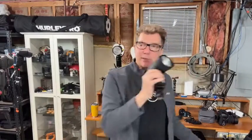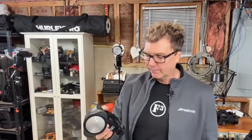R6 Mark II. I really hope Canon does not go by the way of Sony. So the EL5, it's a nice smaller unit, same flash output power as the EL1, but it's the hybrid shoe. It only works on two or three cameras currently, right? I know the R3 and the R6 Mark II. I don't know if some of the smaller prosumer camera bodies have a hybrid shoe. But anyways, I'm not a fan of that, right? I want to be able to put this on all of my Canon cameras, my legacy cameras, everything.